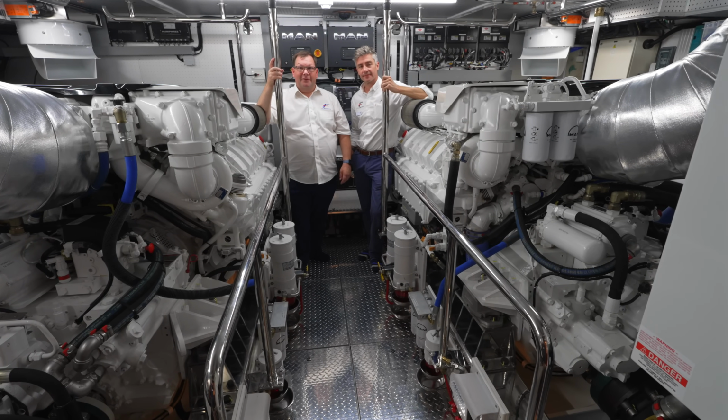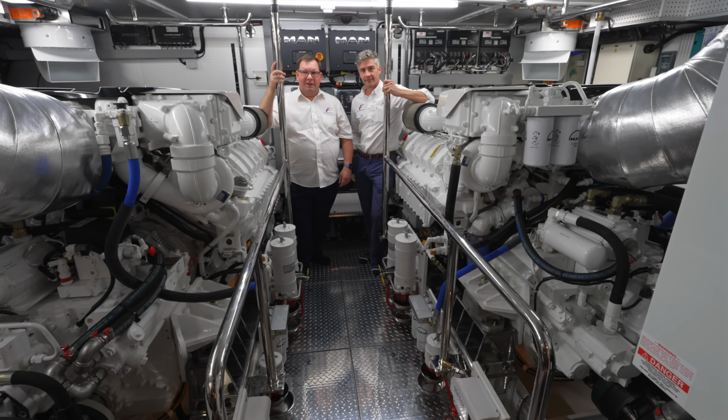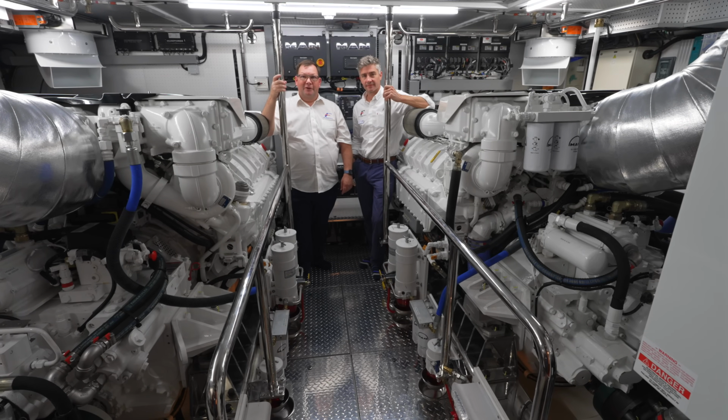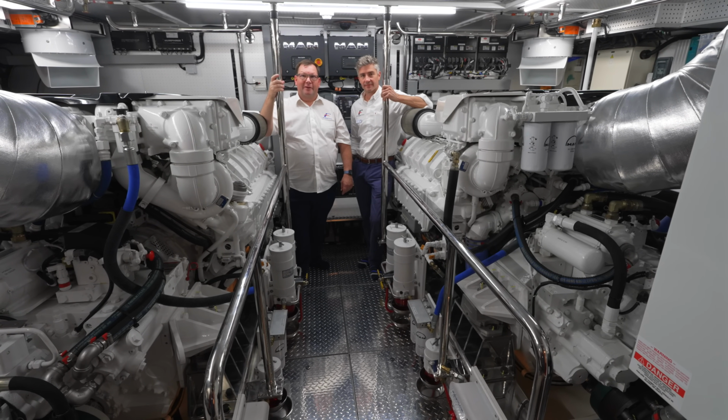Welcome to the Fleming 85 engine room. As you can see, it's a very spacious area. Either side of me are the MAN V12 engines. These are the 1800 horsepower version. We'd like to point out some of the key features found on the Fleming 85.